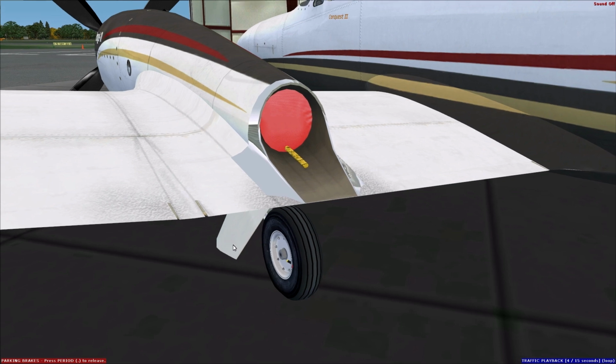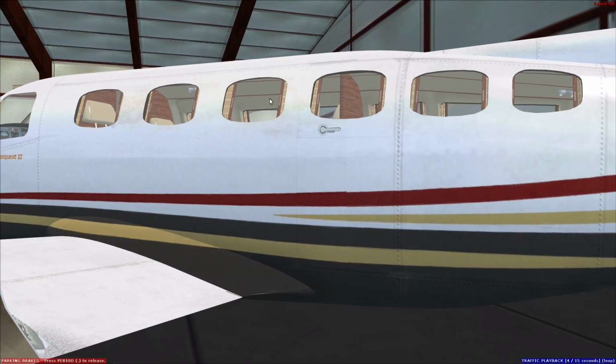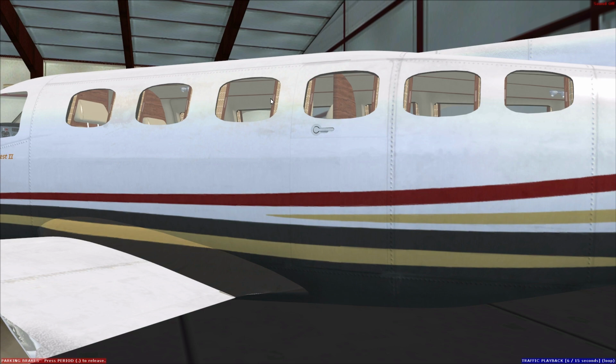Much more effective. And the Conquest 2 is also the only propeller-driven twin made by Cessna that utilizes takeoff flaps as a standard procedure for all takeoff operations at any weight. So now we'll take you in, and I'll show you the cabin. Beautiful cabin we've modeled in the aircraft here.